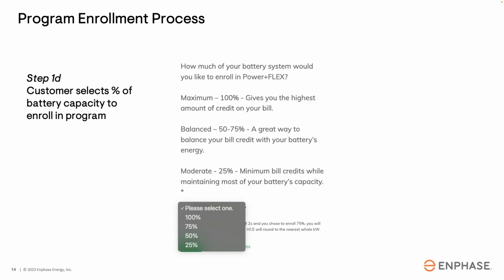Next slide, please. So the next step is the customer would select the percentage of their battery capacity that they want to enroll in the program. So they have a couple options here, right? If they choose that moderate amount, this means that Holy Cross will never discharge more than 25% of their battery to participate in the program at any given time, right?